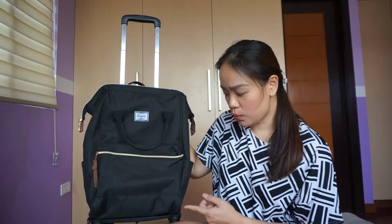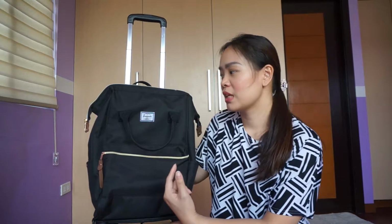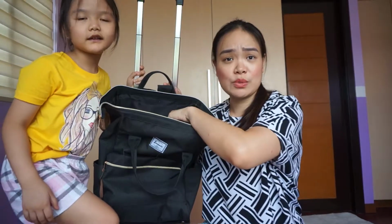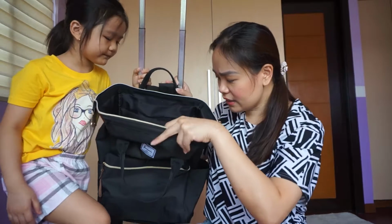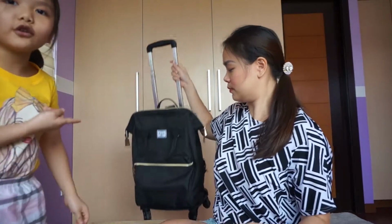Not sure if here in the Philippines, because honestly, I've been looking for something similar, something like this. It has 4 wheels, and I couldn't find one. What I always find is ones that have only 2 wheels at the bottom. So I didn't like that. I wanted something that has 4 wheels. So good thing that we were able to find this, or my husband was able to find this, and I think it can house quite a bit. And also when they told me she got a bag, I was like, what? How? I didn't see it.